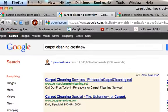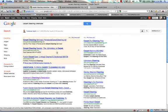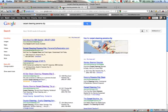Let's look at a few other things here. Type in carpet cleaning Crestview, which is a city somewhat near the city that I live in. I see an ad right up here, and actually several of them, advertising in Crestview, and they're Pensacola-based companies. Crestview is a good hour and a half away from where we're at. I know for a fact that some of these companies don't even service Crestview, yet they've got ads there. Again, a sloppy mistake in a Google AdWords account. That's not what you want to do.